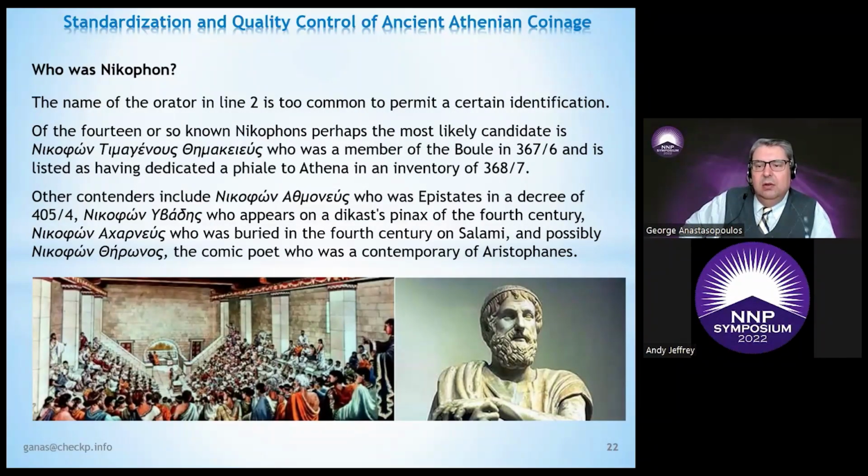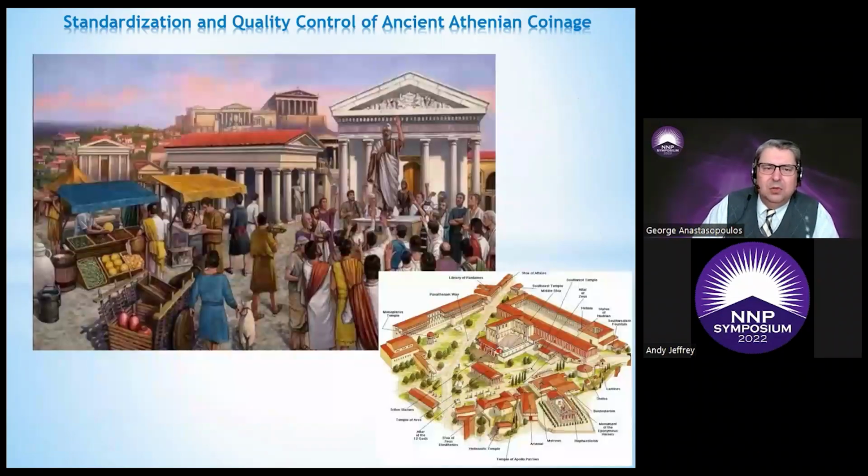Actually, in the stele, in the script, there is his name, that this decision was taken after a proposal of Nikophon. The archaeologists did search and they found there were a few potential Nikophons. The more probable case is that we're talking about a Nikophon who was a member of the parliament at the time of ancient Athens. He was like a congressman, and he introduced that decision, and it was voted. Of course, there are a few more Nikophons in the same period, but this guy is the most popular.